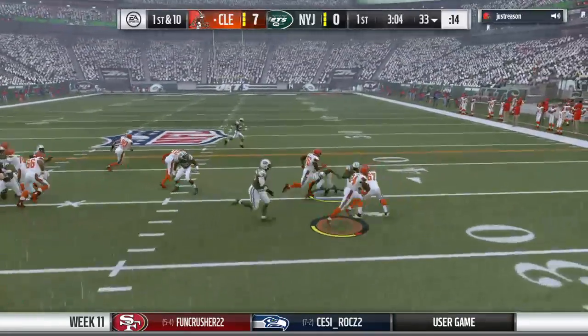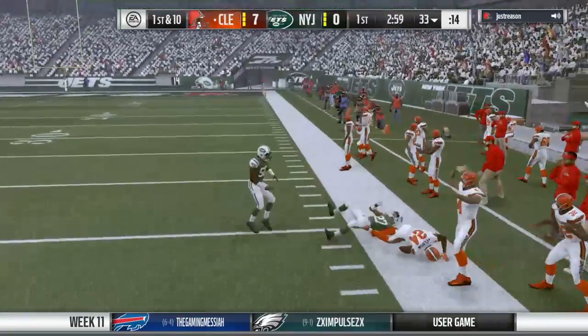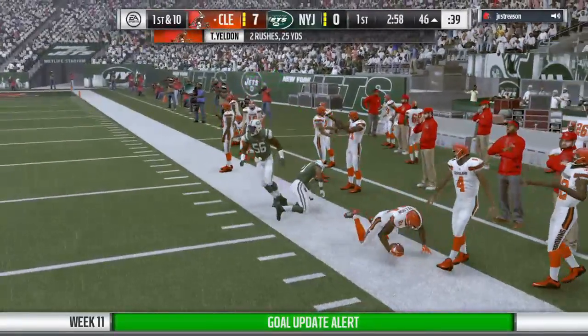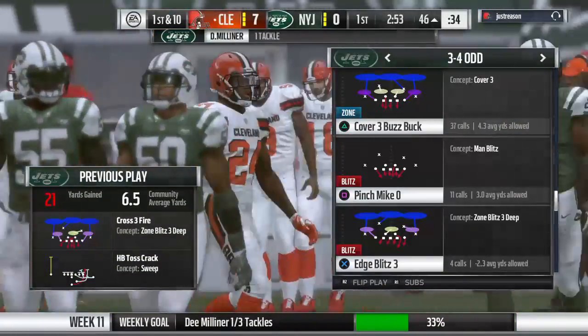A first down carry now for Yeldon. And some space here. And he'll be taken down, but not before he gets into enemy territory. And a nice gain of 21 yards.